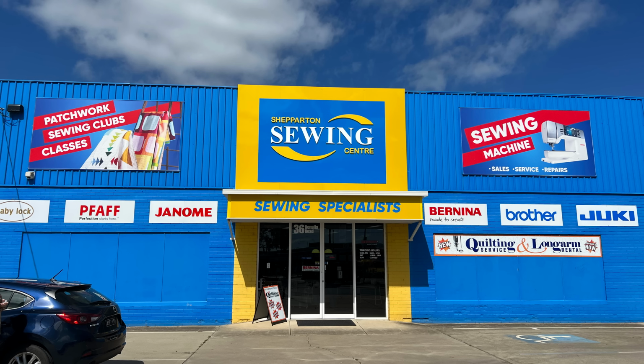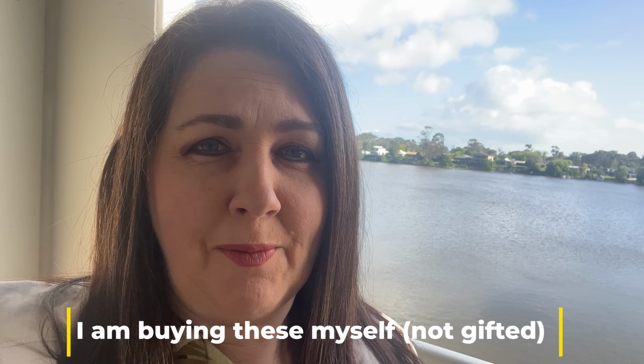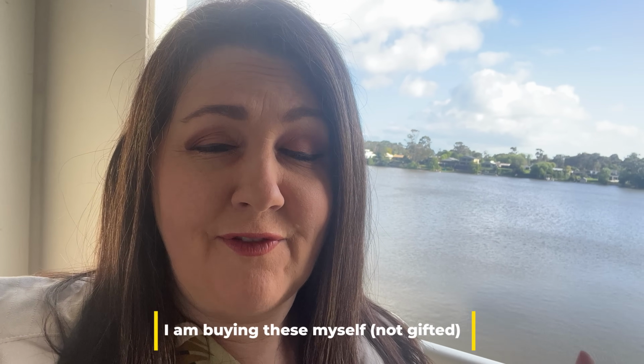Now, I should say machines, because I'm not only getting my overlocker, but I'm also getting a brand new sewing machine. So I can't wait to show you what I ended up going for. But I love the fact that it's Shepparton Sewing Centre, where Brad owns it. He will take you through all the brands that they have on offer. And I'm not affiliated with them in any way at all, but I just like the fact that I can go into a big store like that and choose from the brands they have to offer. They have Baby Lock, Bernina, Janome, Brother, and Pfaff.